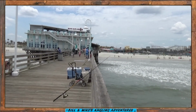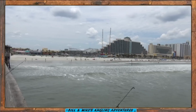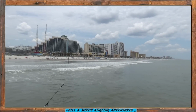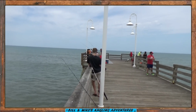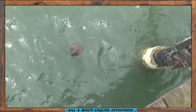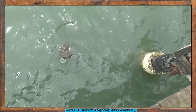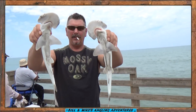Main Street Pier in Daytona. Oh yeah. Sea turtle. Hello, sea turtle. Shark.